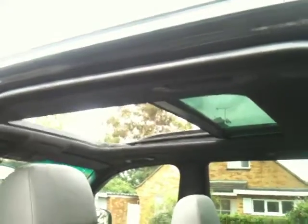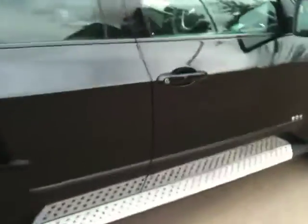That was done in the month of August 2012. Very nice thing to be coming with this car. Let's go around now to the driver's side. Make our way around there. You can see those gorgeous side steps that come with this car.